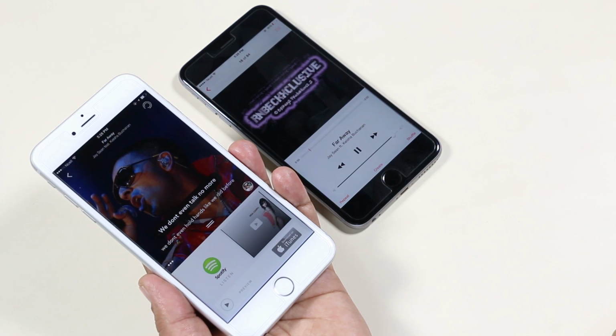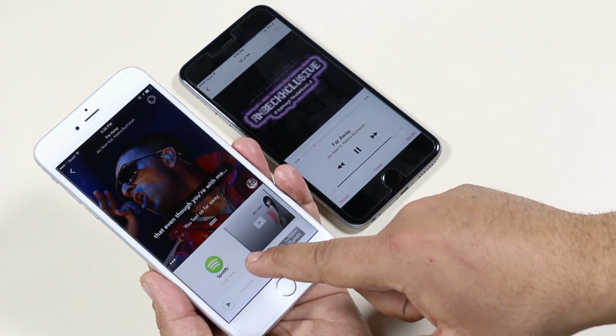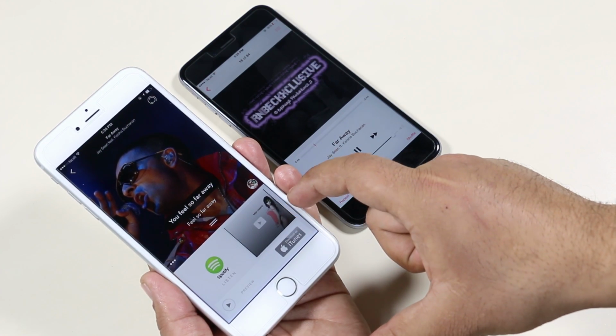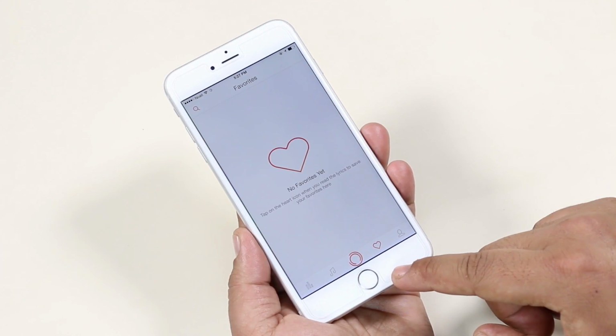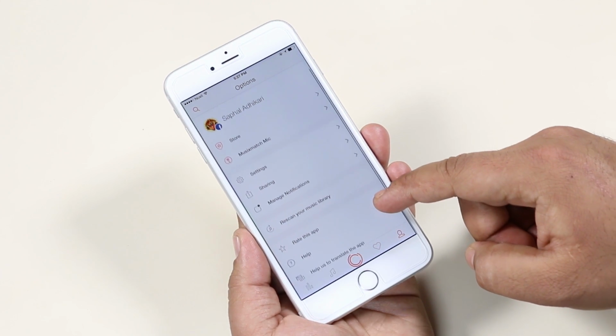And not only the lyrics, this app will also highlight the lyrics according to the music playback. You have options here to listen to it on Spotify or watch its official video on YouTube. Now back to the main screen, we have our favorites, settings for account, sharing, notification, etc.